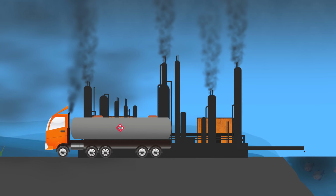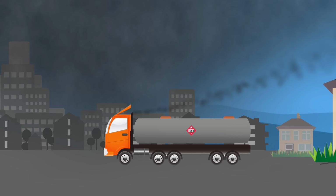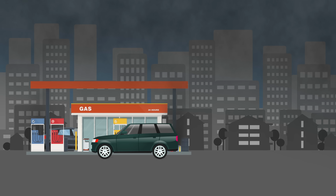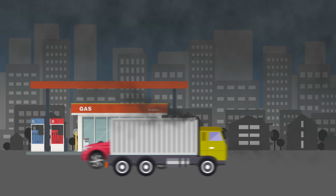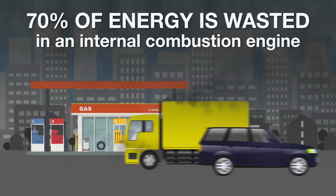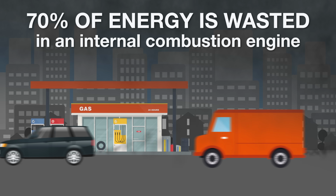Once the oil has been refined, it is transported to fuel stations in diesel trucks, creating even more pollution. Then this fuel is burned in cars and trucks right in our cities where we live and breathe. These cars and trucks have internal combustion engines that are extremely inefficient. 70% of the energy from burning fossil fuels is wasted as heat, while only 30% goes to turn your wheels.